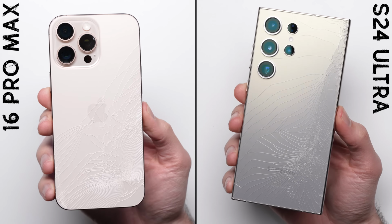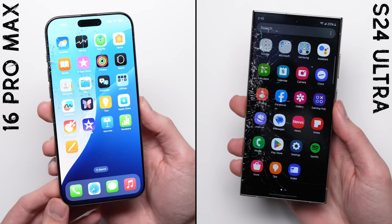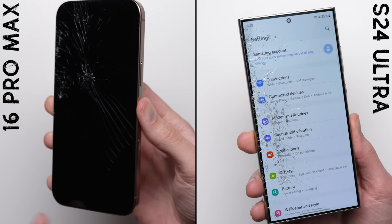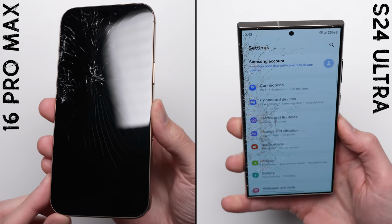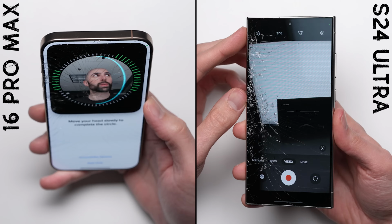After that brutal face drop, both phones completely shatter. I was really hoping that ceramic shield would make some sort of difference here, but at least from this drop height onto this surface, it doesn't look like the iPhone's glass is meaningfully stronger than the Galaxy's.